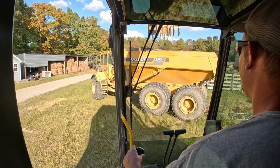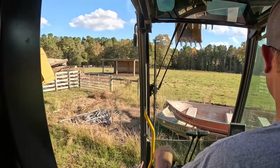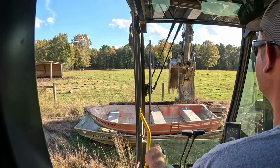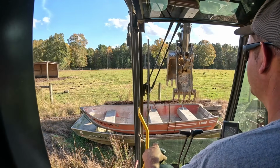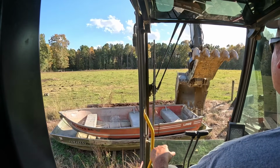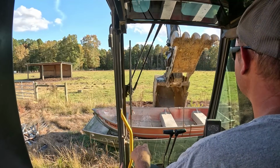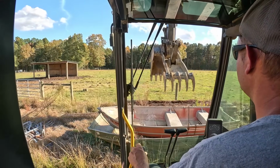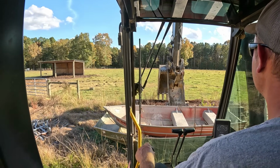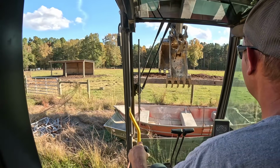I've got some old mats right here that I actually bought from a friend of mine. He said they were rotten, but they ended up being so rotten that I couldn't even use them. Black snake.